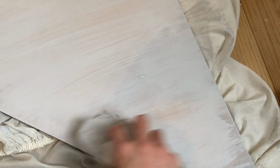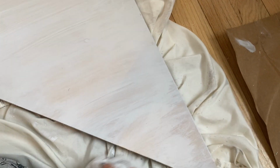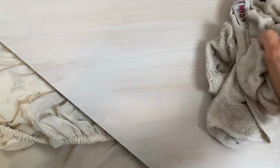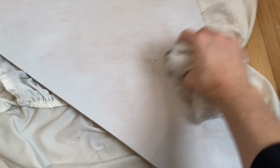So I'm gonna take my wet rag and I'm just gonna start wiping. I think because this board is also a lot smoother and not as porous, it wipes off easier. Like I had to scrub really hard on the front of the bookshelves to get it off, where this one, it comes off super easy. So now I'm doing little circles to kind of get rid of the streaky look.